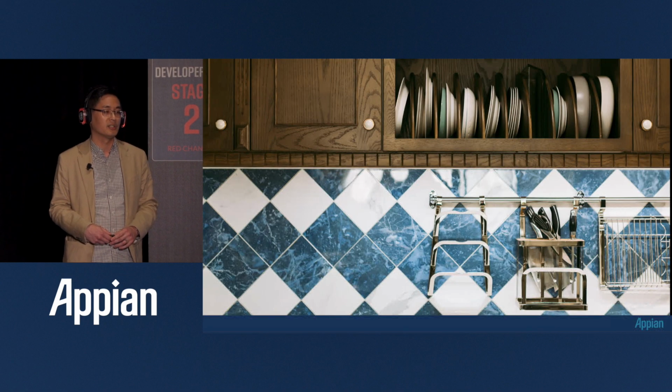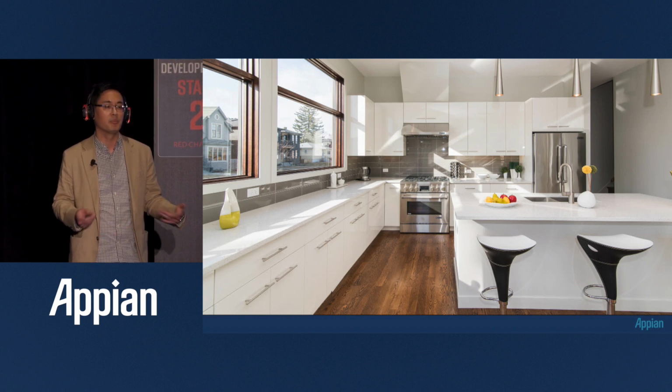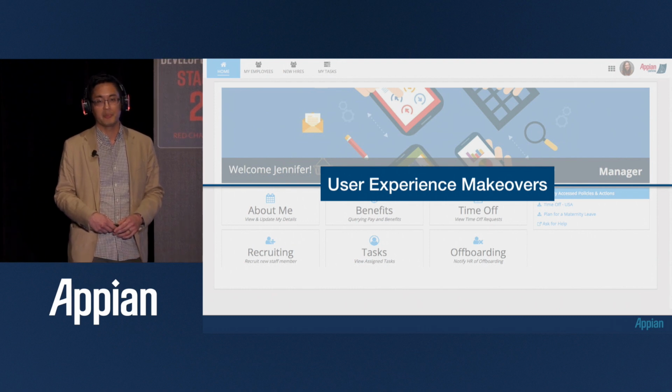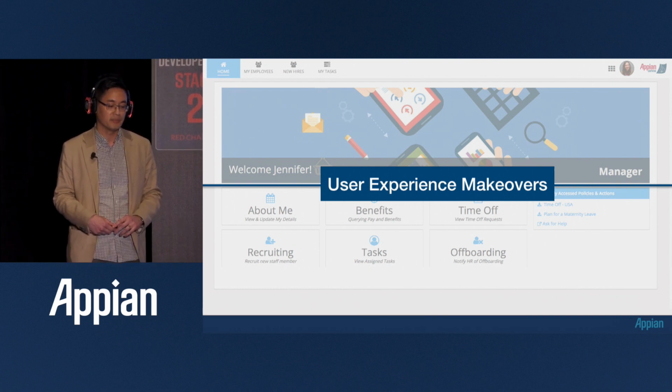Maybe they just want better storage, more ready access to the tools that they like to use. And of course, everyone just likes a clean, inviting, bright space to hang out in. So why am I starting off by talking about kitchens? Well, a kitchen makeover can turn a dated, poorly laid out space into a room that you really want to spend time in. Likewise, we're going to be talking about UX makeovers.